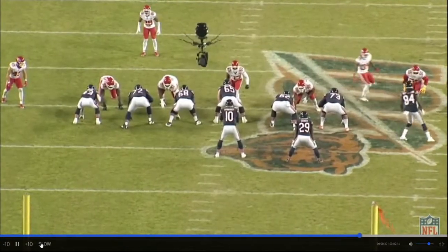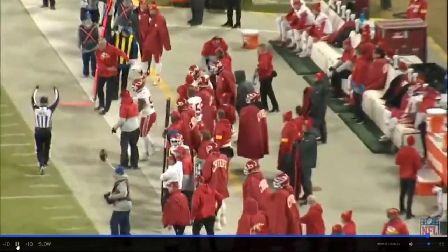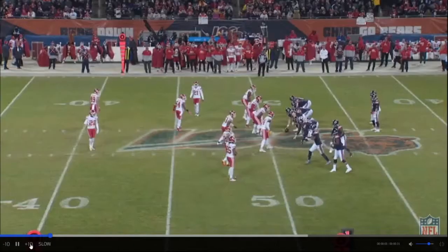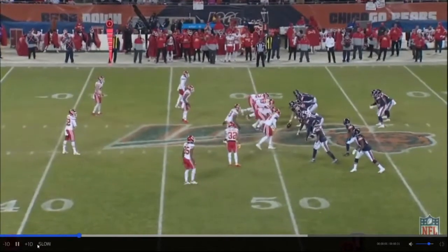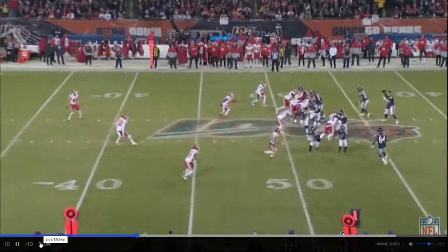But that's a nice throw. I mean, that's a nice velocity throw. As we know, he has velocity. But a good job by the defense. People have got to recognize this, that Spagnuolo did a hell of a job scheming us up. They punched it with those blitzes. He really didn't have a chance to roll out and be free.